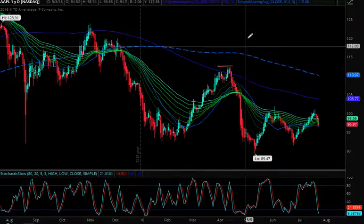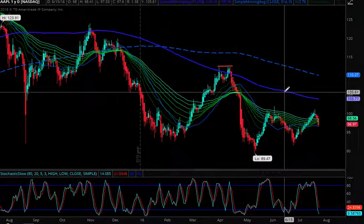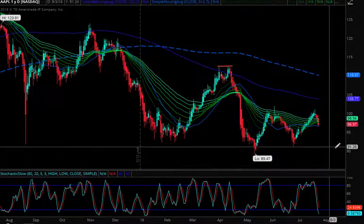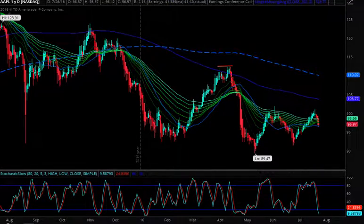So Apple's just kind of in a big picture range trade. It really hasn't done much on a weekly and monthly basis for a while. So I'd be a seller at 110, buyer below 90. I just think there are better instruments to trade overall.